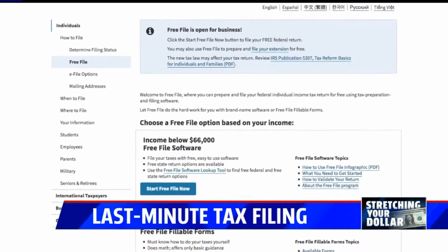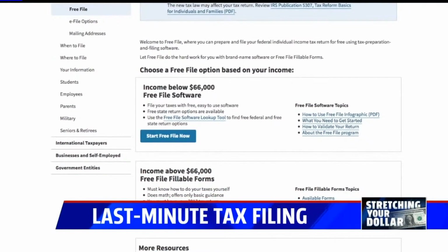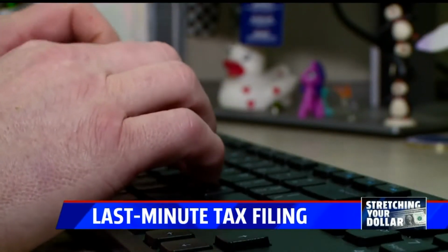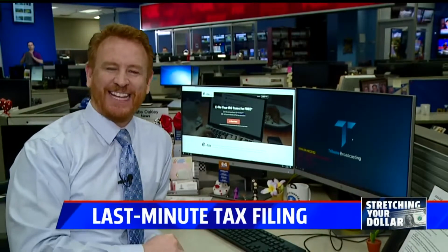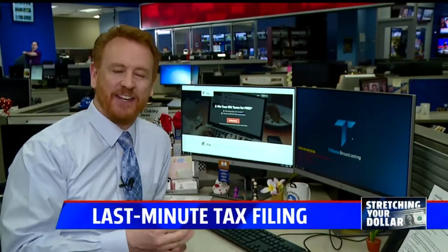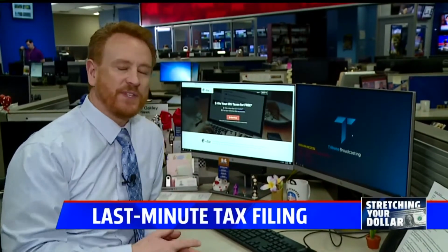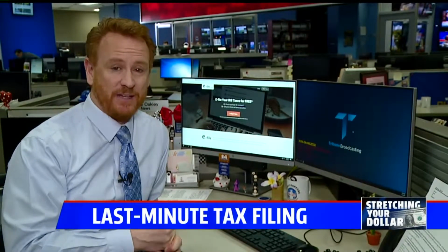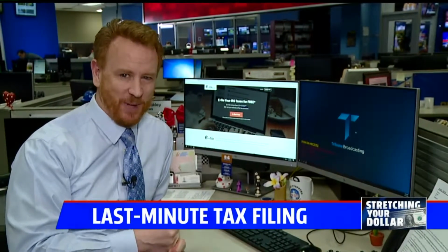Filing free is also a no-brainer. You can do so on the Free File IRS website or other sites as well if your return qualifies. 2 more tips. First, file electronically. It is fast and easy, and oftentimes, like on the IRS website, it is free. The second one, use direct deposit. It is safer because the check is not sitting in your mailbox.